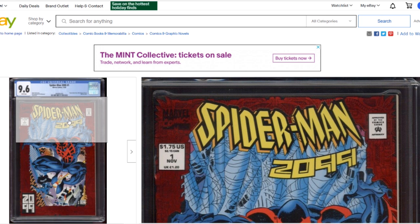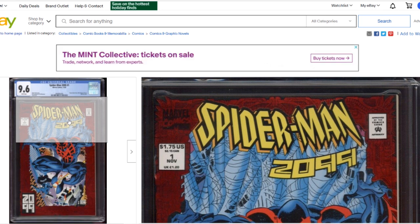You could call Amazing Spider-Man 365 the first cameo appearance of Spider-Man 2099 in preview. Because context matters. Or you could simply still call it first appearance of Spider-Man 2099 in sneak peek preview. And then you could still call this first full appearance of Spider-Man 2099 in story.